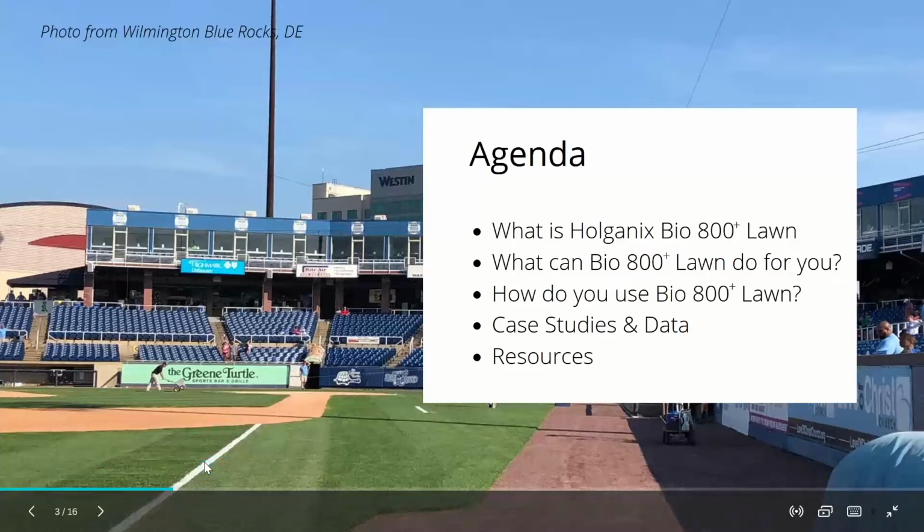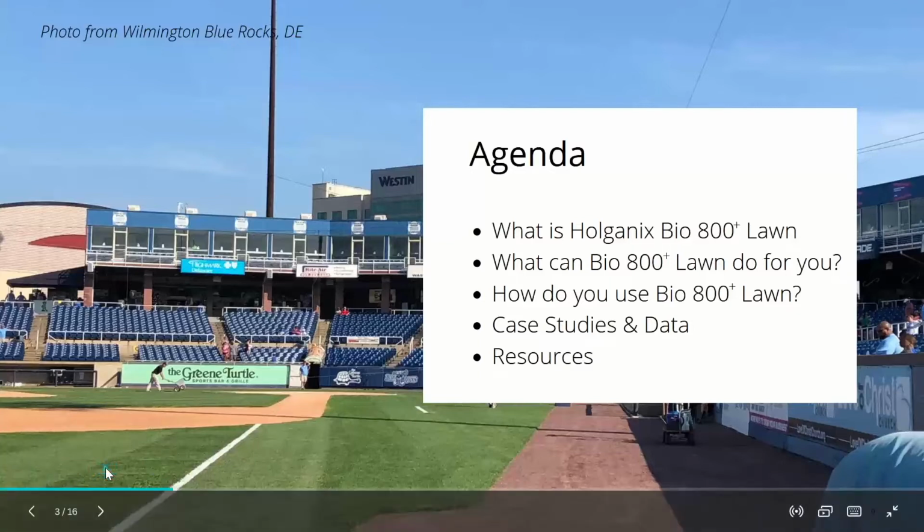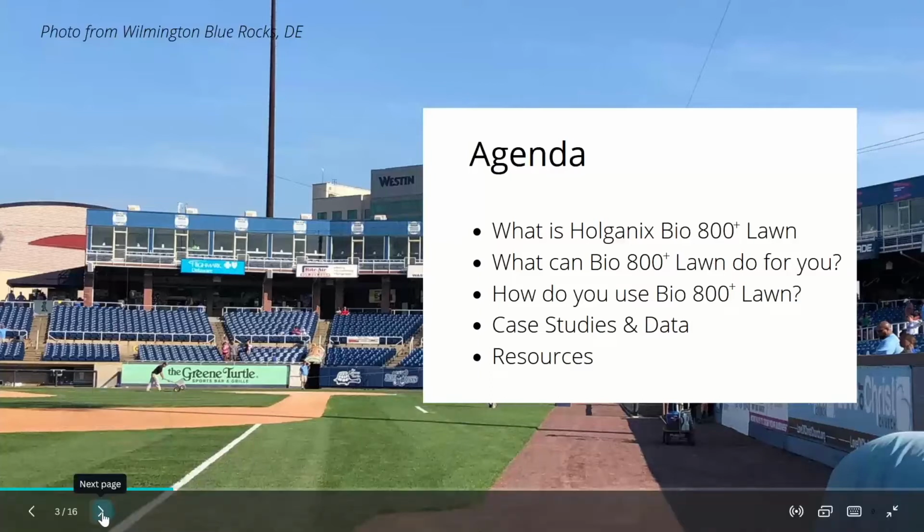And one of the interesting bits of information on this is they do 900 events per year on that field, and get it to hold up like that. So multiple events every single day, from concerts to baseball games to dog races. They have this thing where a monkey rides a dog, so the amount of things that they do on that field are pretty crazy.